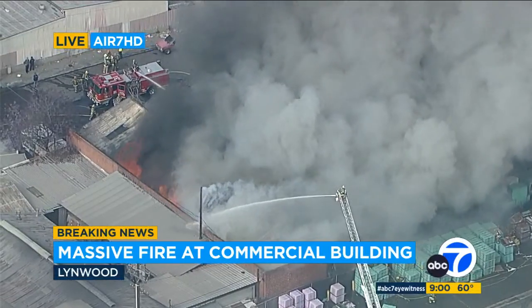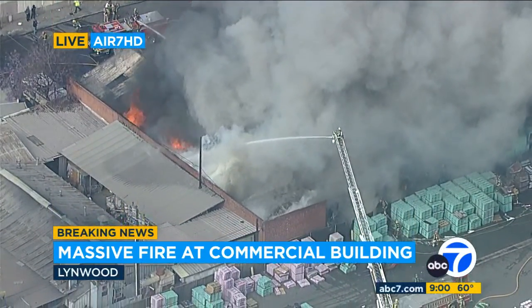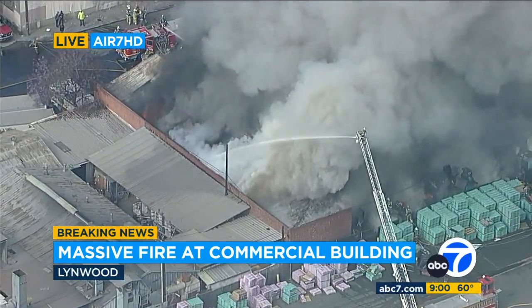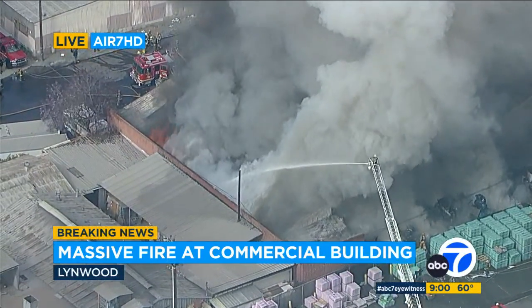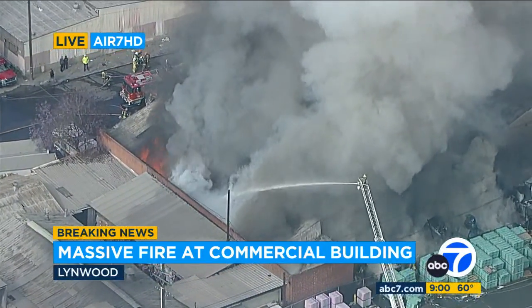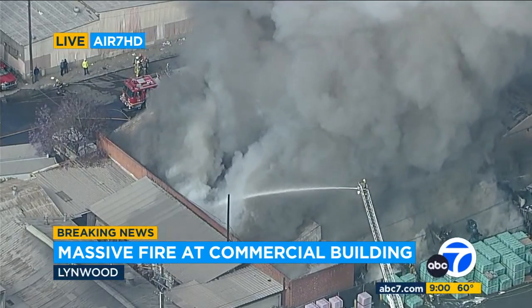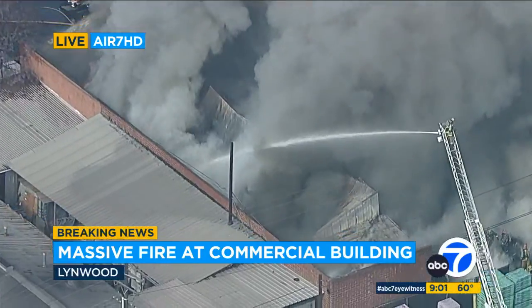You see some white smoke coming off this. It does appear that cinder block wall right there stopped the fire from spreading to the other structure. We believe this may be a construction company or a roofing company. We're not exactly certain at this point in time, but we see a lot of pallets there on the bottom of your screen. Those look like roofing tiles. It does look like now, though, that they've got more water on this. They're starting to make some progress. So that is good news.